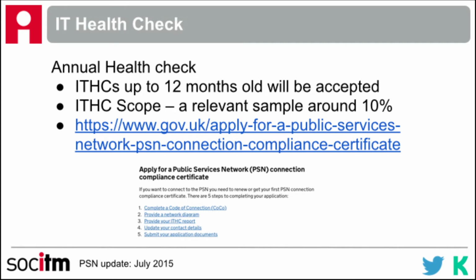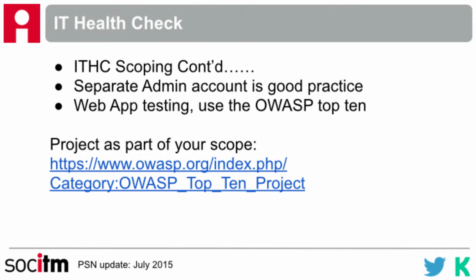The next component that is really important is your IT health check. Now, traditionally, IT health checks have been done once a year. That's fine. But you should also consider doing quarterly scanning, vulnerability scanning. Now, a lot of organisations already do that for PCI, so it is possible that that can also help just by some minor tweaking potentially. But you do need to make sure that your IT health check is properly scoped so that you have a correct percentage of servers, PCs and devices within scope. The suggested sample is around about 10%.